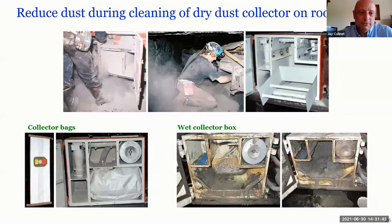One of the problems is that the dust collector box fills with dust, and it has to be periodically cleaned throughout the shift, oftentimes after every place that has been bolted. And if it's really full, when you open the door, like in the top left photo, dust just kind of falls out immediately. You can see a dust cloud being generated, maybe getting on the workers' clothing.